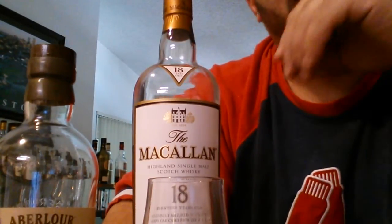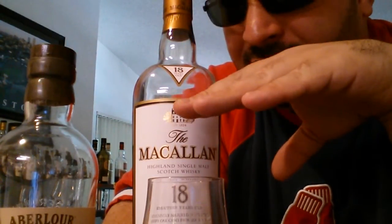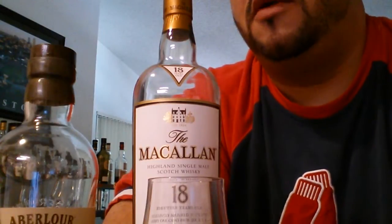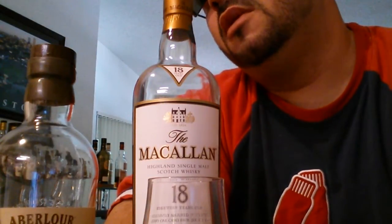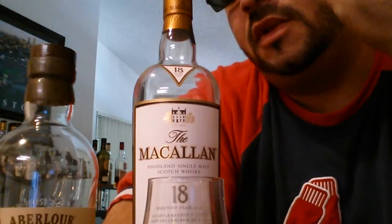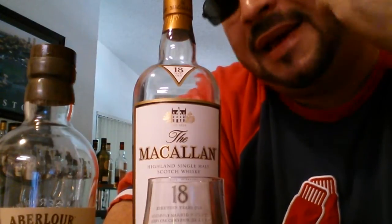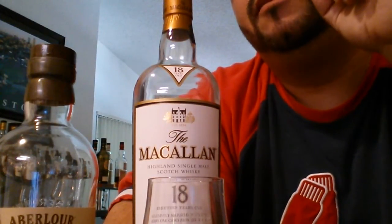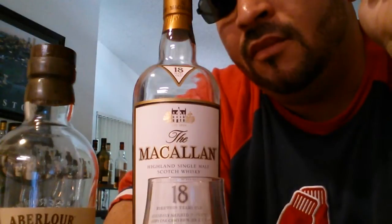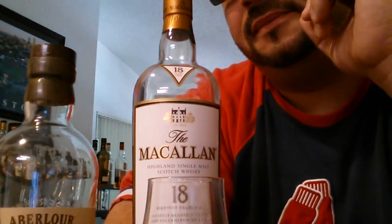See, there you go. Exactly what I was thinking. The Macallan automatically overrides anything that comes out of the Aberlour. Right away. The only thing that I'm noticing about the Aberlour now is that I have extra alcohol in my mouth. As far as taste goes, I still have Macallan taste lingering inside my mouth. See, right now, the Aberlour is disappearing, or dissipating, if you will, and I still have the cashews and the Nutella and the walnuts and whatnot from the Macallan.